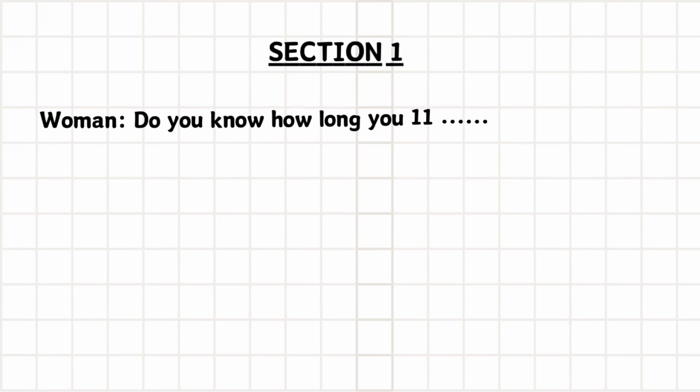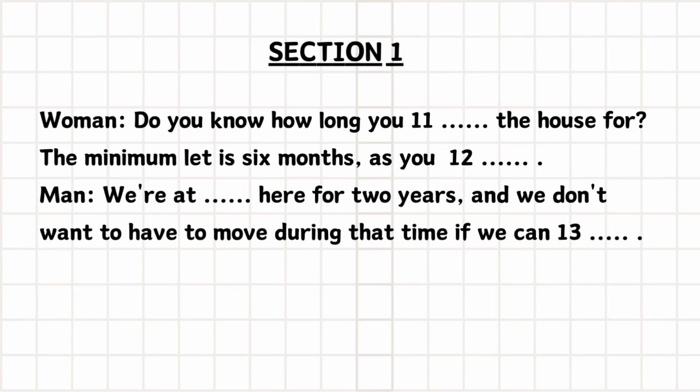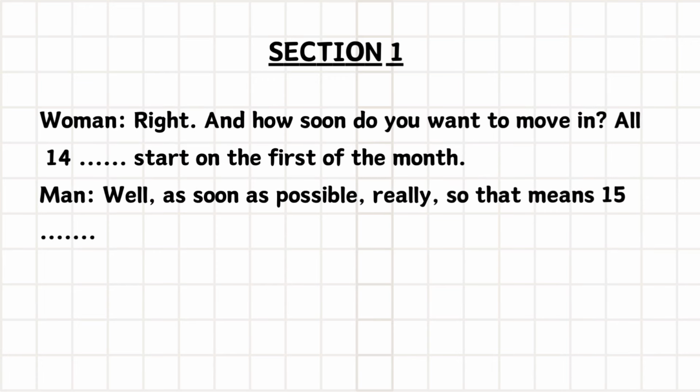Do you know how long you want to rent the house for? The minimum let is 6 months, as you probably realise. We're at college here for 2 years, and we don't want to have to move during that time if we can avoid it. Right. And how soon do you want to move in? All our lets start on the 1st of the month. Well, as soon as possible, really. So that means September 1st.